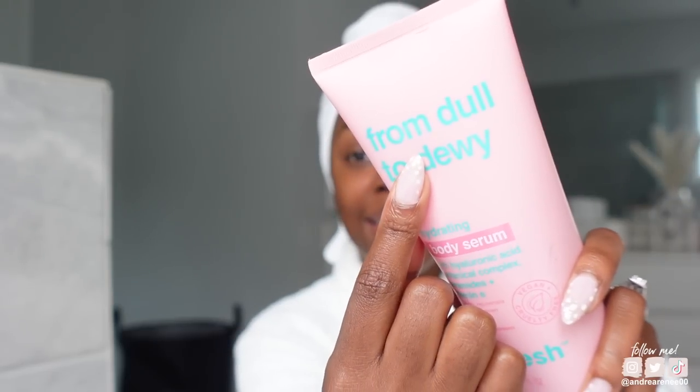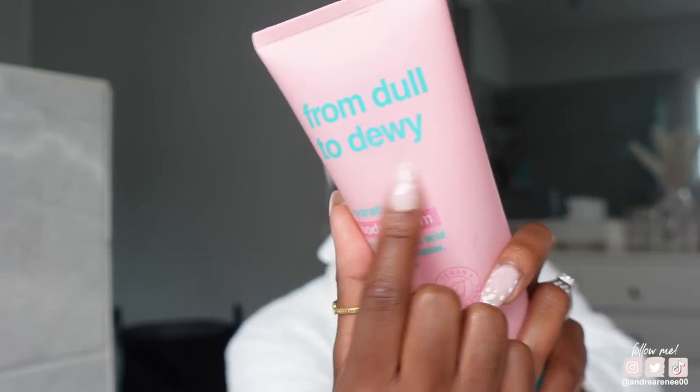So I put this on the body first, and then I go in with a body butter or a body lotion. But this stuff will literally have your skin looking dewy, and that's exactly why they say from dull to dewy. Because your skin is definitely dewy when you use this.